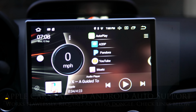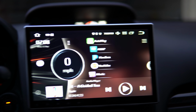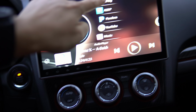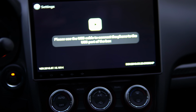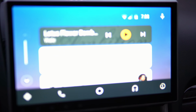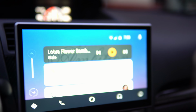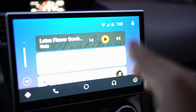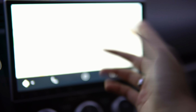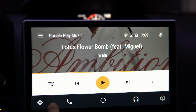Let me plug into Android Auto for you guys real quick. So I have an Android phone right here. This is a Samsung Note 8, and you have Android Auto and Apple CarPlay with this. Simply plug in your USB and then run the app, and now I can see pretty much what I have on Android Auto. So this is really nice if you like Android Auto, and it's really nice because it has GPS built in and all that jazz right baked into the screen. Now the screen gets very bright, of course, so check that out. Look how smooth that is.